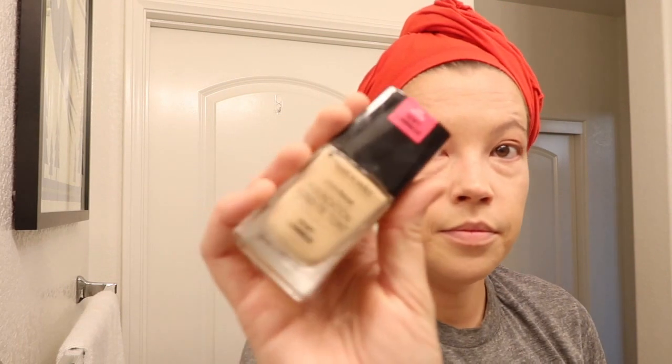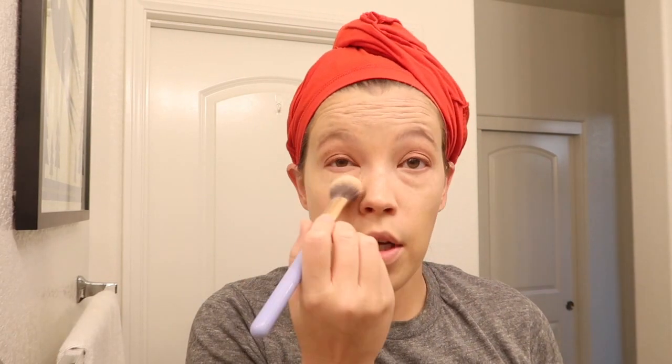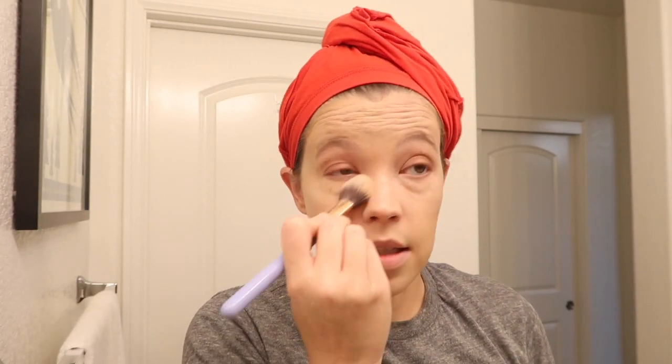I actually have it in my caddy right here. I love that stuff. So when I saw that the powder was getting rave reviews, I was like, well, I have to try it because I'm sure it's good, and it's great. I love it. So I take this precision foundation brush, but I consider it to be like an angled powder brush, and just dust underneath my eye, nothing too crazy. I don't want it to be too cakey, just enough to set that concealer.